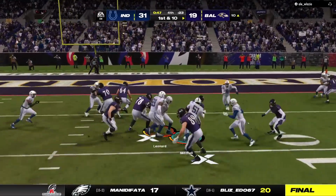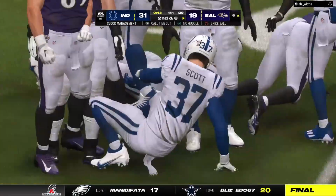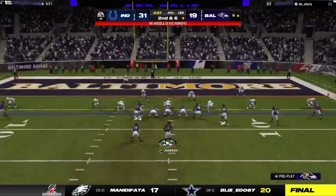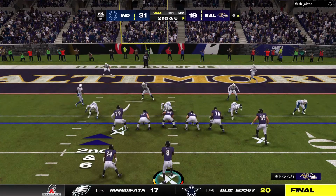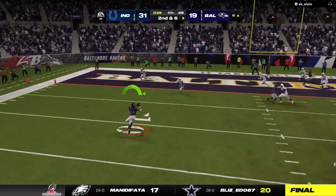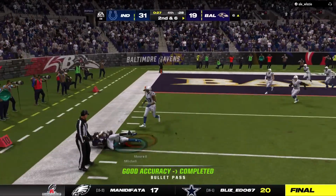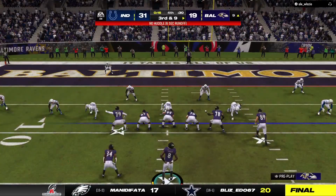A give here to Mitchell. And he's able to break out of 1 tackle, but then quickly brought down. 2nd and 6 coming up. 6-yard line. 4 yards on the pickup. Jackson. Left side, that's caught by Mitchell. And they'll be driven back here, losing yardage to the 9.